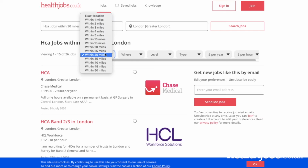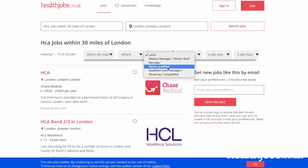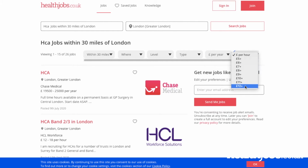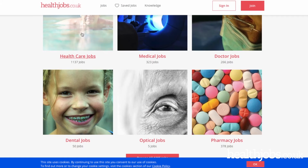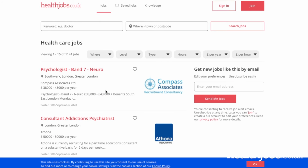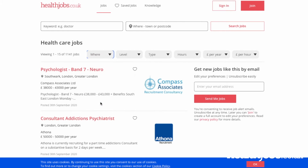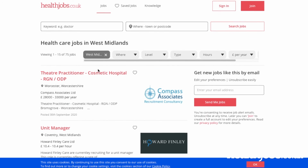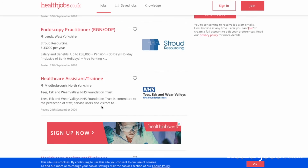You can specify the mile radius, so you could put a location and say only 5 mile radius. You can specify whether you want it to be a newly qualified or a management position, what type of contract you want it to be, permanent, temporary or bank, and how much money you'd like to earn per hour or per year. If you find it helpful, you can also look through sector, so there's obviously dental and doctor jobs on there as well, but anything that you would expect, so nursing, OT, physio, psychology, you'd look through healthcare jobs in that specific sector, and then you can specify through area. So if you want to stay in an area but you don't really want to stay in a specific place, then you can specify by area of the country too, which is really helpful.